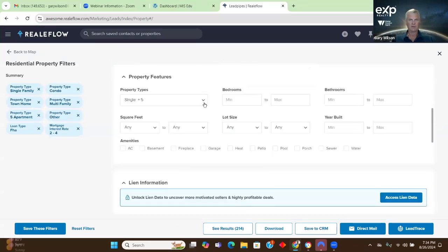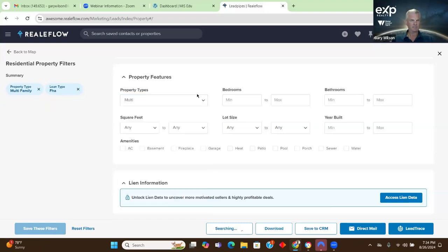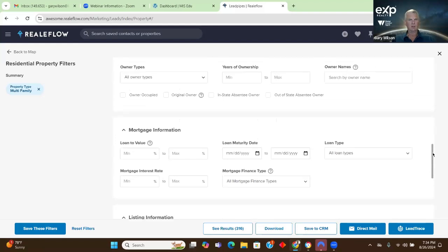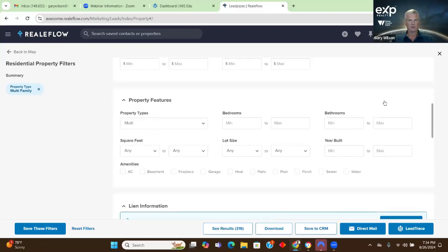Property features. I'm going to uncheck single, condo, townhome, apartment, and other, and only leave multifamily. I'm going to take off the interest rate that I put in there and the loan type FHA. So now I've got only the multifamily. Now let me go back up for foreclosure, previous sale information, listing information, mortgage information, owner types. We'll leave that alone. And here's the property type. So we got multifamily. And Mike, I don't see where you can put in only duplex. It's going to give you all multifamily.